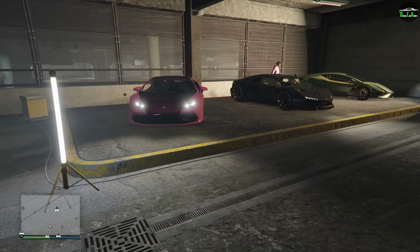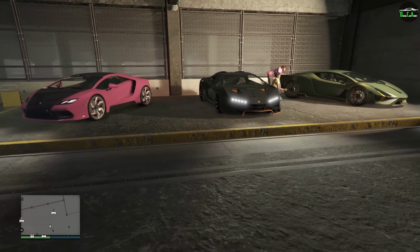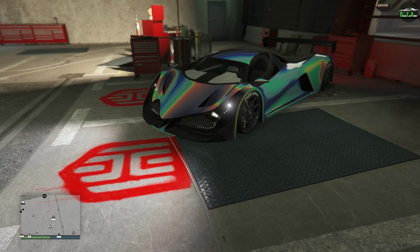In terms of the test ride vehicles for this week, we have the Tempesta, the Zentorno, and the Ignis. And for next-gen console players, we have the Vest 8 as the HSW test ride vehicle for this week.